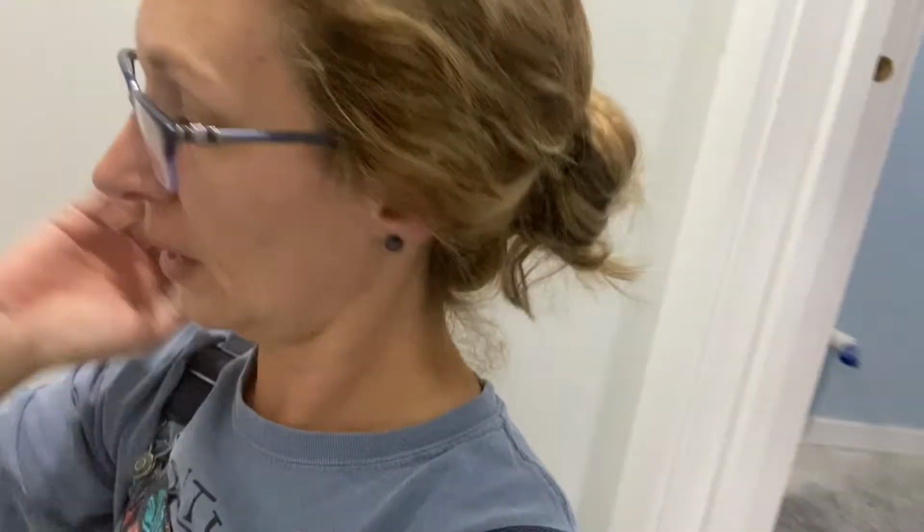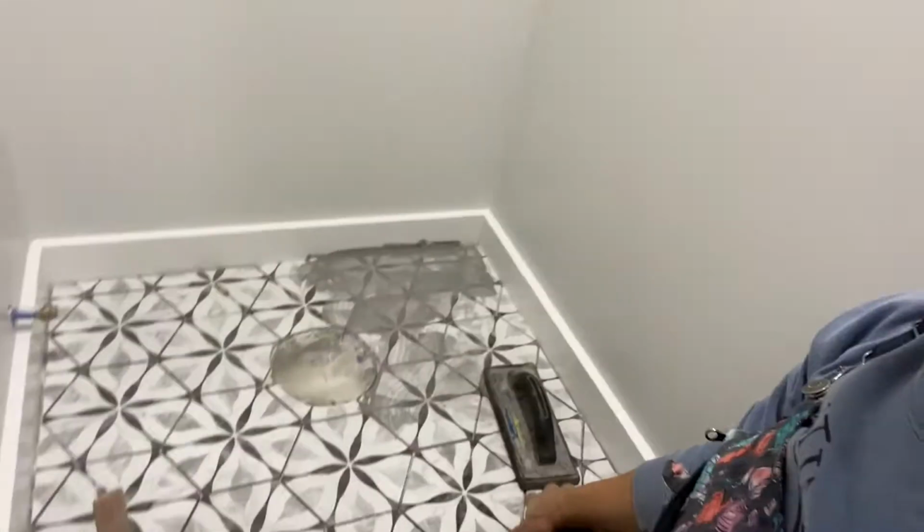Alright guys, got up this morning, did some painting, got everybody where they needed to be. Now I'm just starting to tackle the grout on this floor.